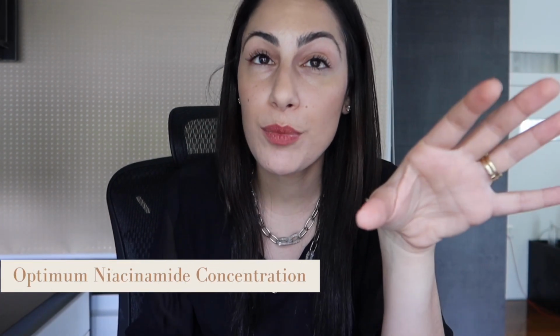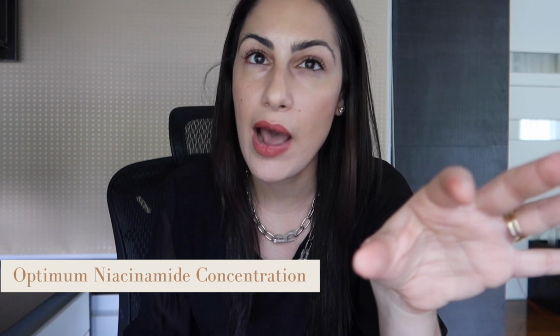rather than going for 10% niacinamide and then 2% hyaluronic acid and 15% vitamin C, and literally layering and layering lots of different active ingredients at their highest concentrations, which essentially would irritate your skin, which essentially would start to cause you more problems down the line.